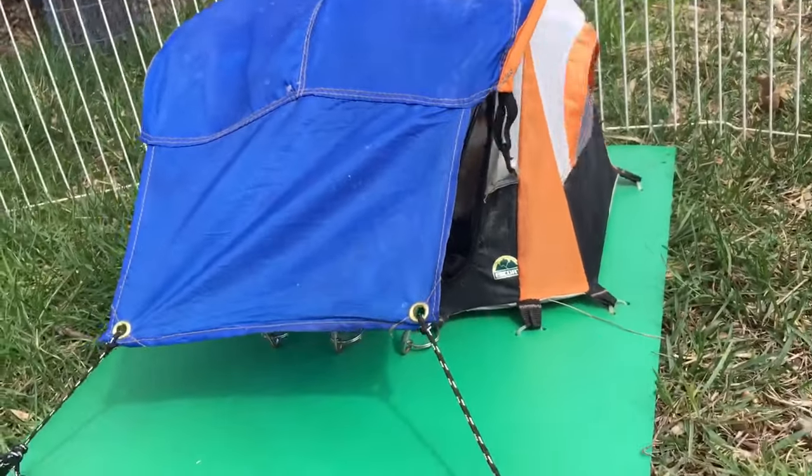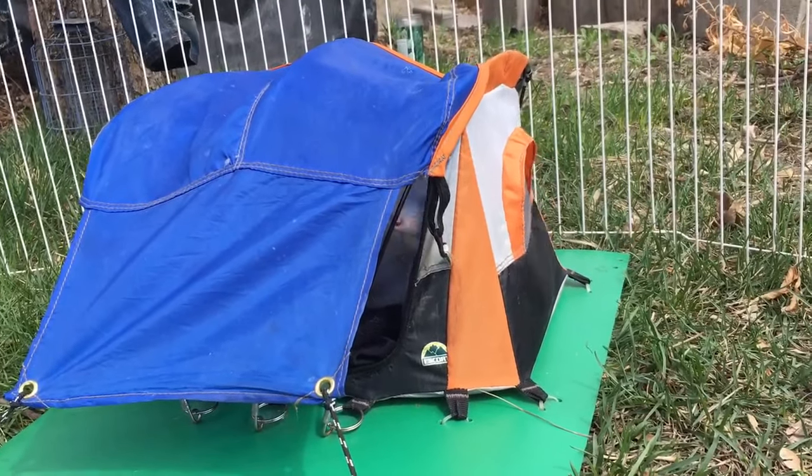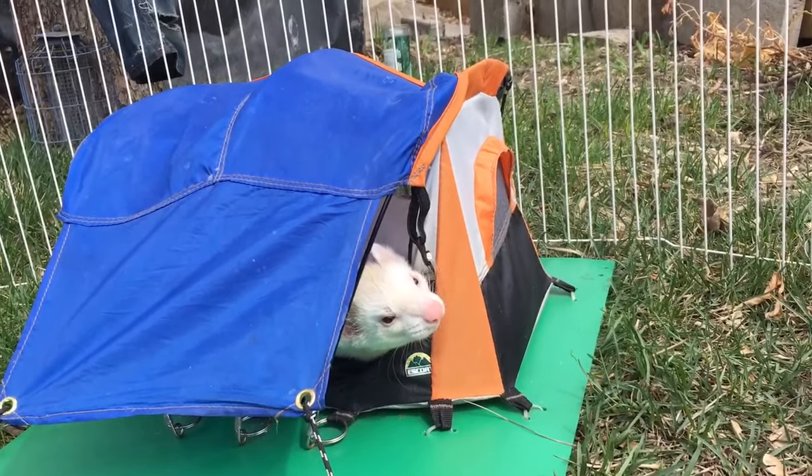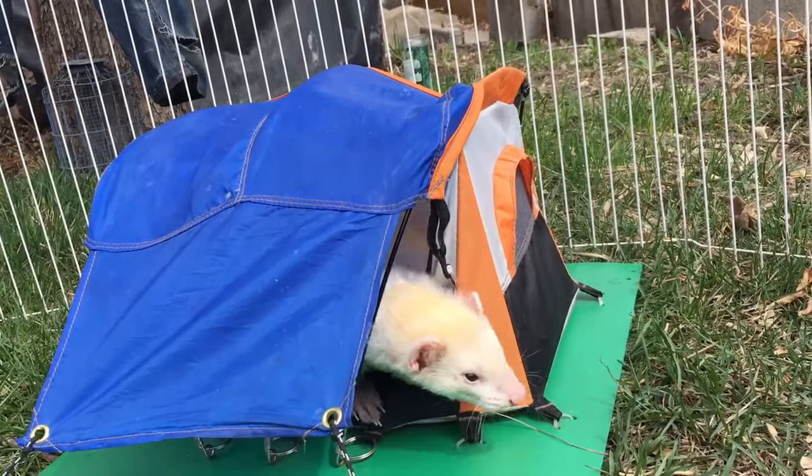So I'm gonna go work on cars, and Pinky's gonna keep the homestead. He's gonna watch out for bears and cougars. Okay, good night, bud. Have a good rest during the day. Bye.